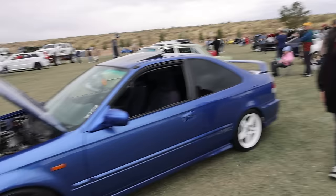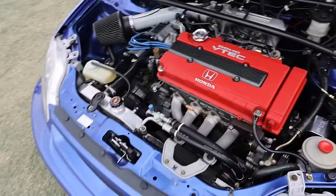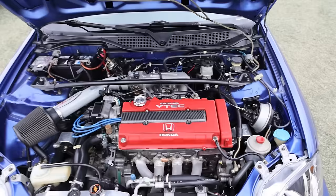It's clean. So then, suspension, is that it? Yeah, it's a Tein suspension. Okay. Headers. Just simple bits here, and it's the original motor. It's high mileage, but again, the original motor of the era.